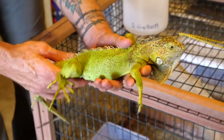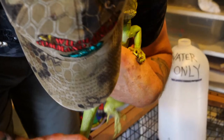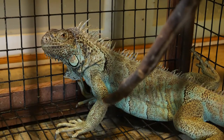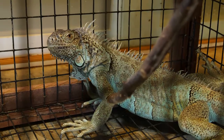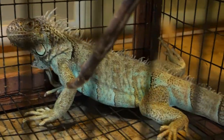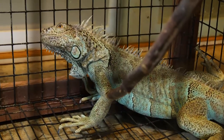They're strict vegetarians. And if you look at the difference between this one and that one, there is a blue iguana, and this one is a green iguana. However, because of the pet trade, you never can tell what genetics or what location or region they come from.